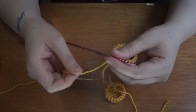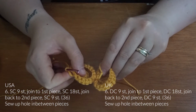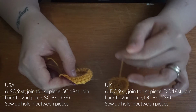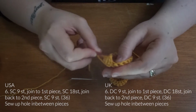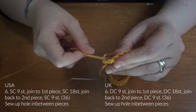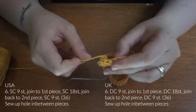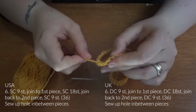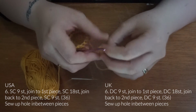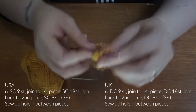Now the next one is to crochet the pieces together. So I have to work 9 stitches on this one, join it with this one, 18 around there, and then 9 again here, using that bit to sew the hole together. Well, yes, it is raining today as well. 2, 9, that's one. Now I'm going to tuck that in, and I'm going to start from that loop. So through that.